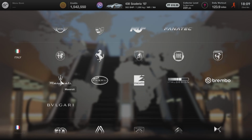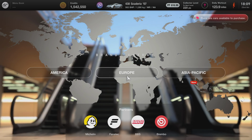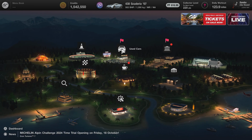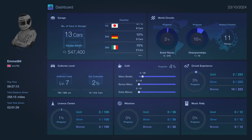Oh my god! Right. Anyway, there's a lot of cars. I guess the best way to do this is just to keep moving forward through the menu books. Right. I haven't really looked at this properly yet. Show us it. Got 13 cars.